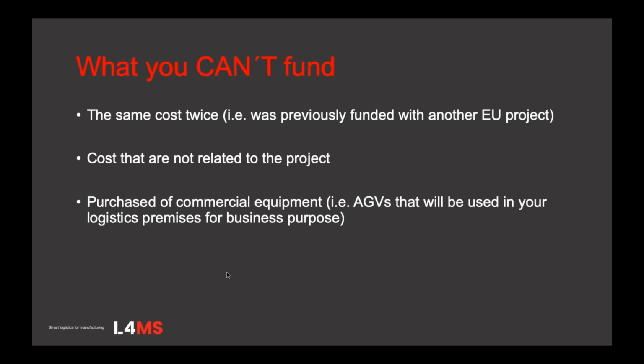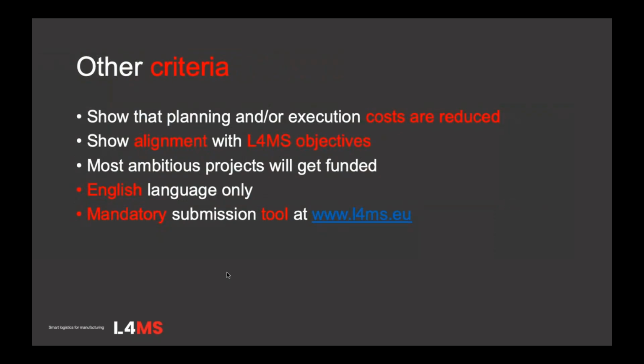And plus on top, if there is any audit, you might be asked why this particular trip was registered as L4MS spending. And if it was not, it's just not worth it. So please stay away from blurry costs and do not include them under L4MS. And the something that I mentioned before, however, it's written here: purchase of commercial equipment that will serve you for the business purposes is not allowed. So you are asked to experiment and test. You are not asked here to do your business operations with the machinery that will be supported by L4MS.